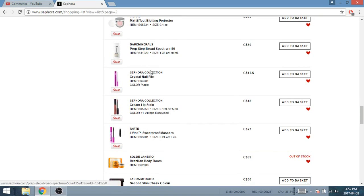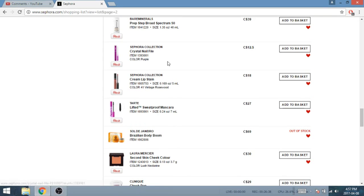Here's another face sunscreen, so it's the Bare Minerals Broad Spectrum 50. I think I'm definitely leaning more towards trying either the Lancome or the Clinique though. This I'll probably end up getting because I don't own a crystal or glass nail file. This is from the Sephora collection and it's only 12 bucks, so that might be something good to pick up.